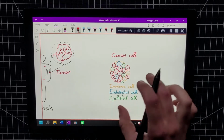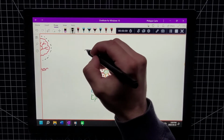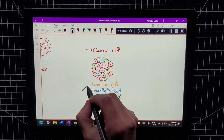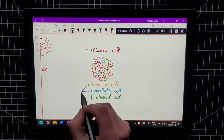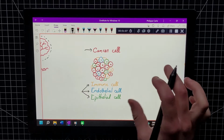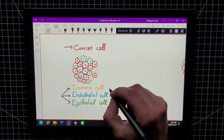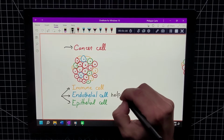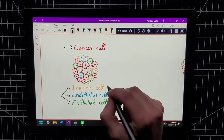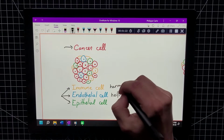Research that has been done in the previous years has highlighted that not only the cancer cells are important, but also the other cells that are found in the tumor. A lot of other cells can be found in the tumor, such as immune cells, blood vessel cells, and others. Some of these cells might help the cancer by giving nutrients to it, by promoting inflammation, which the cancer likes to some extent. Other cells, such as immune cells, can try to clear the cancer.